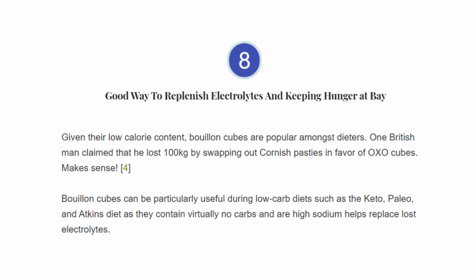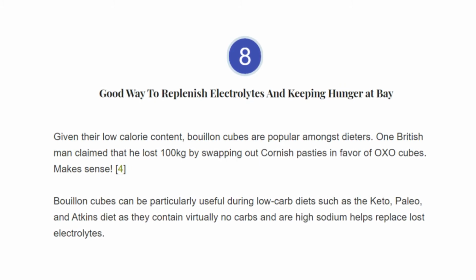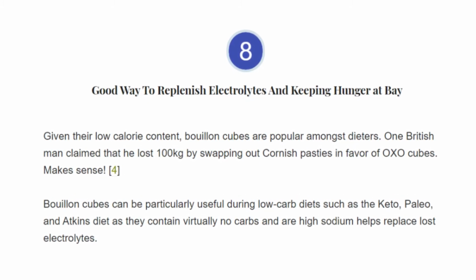Number 8. Bouillon cubes are a good way to replenish electrolytes and keep hunger at bay.